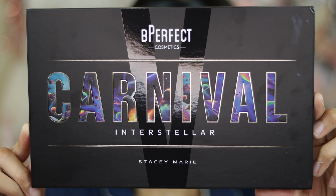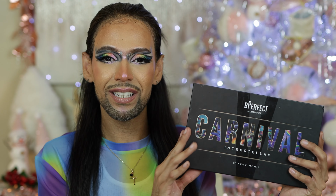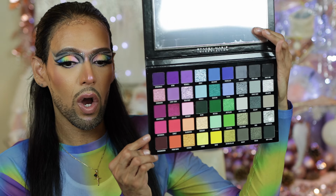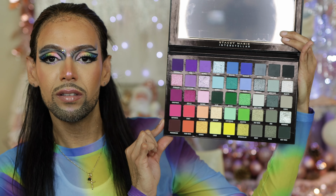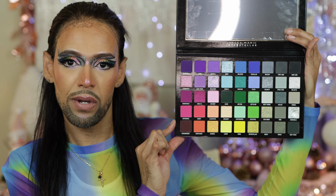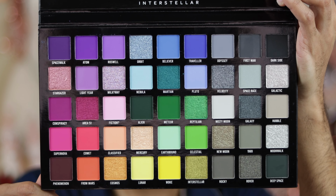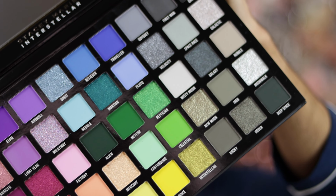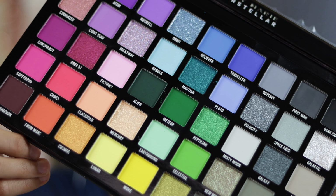Y'all, this palette is so gorgeous. If you guys haven't seen the color story, let me show you what it looks like. Oh my god, come on now, come on! This is a motherfucking vibe. Okay, excuse my French, guys. The color story is just beautiful, from the vivid mattes to the shimmers to the glitters. It is everything you need in a palette, and it's just a vibe.